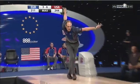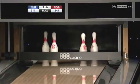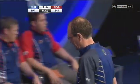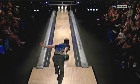Mika was the first foreign player to win the US Open. He hit that head pin very square, and that is not something that will please him whatsoever. That's probably the shot that loses this match. It's a huge split. It's makeable.